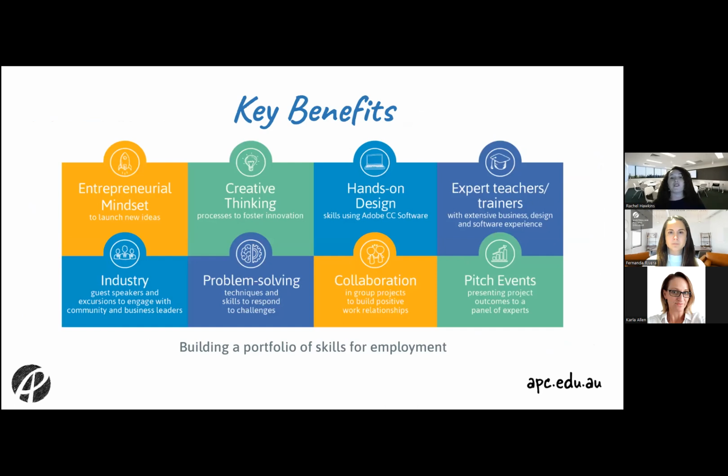The key benefits of this course, I really wanted to highlight it because you might be thinking, well, how does entrepreneurship fit with creative industries for the Certificate 3 in Design Fundamentals? So it's that entrepreneurial mindset, that skill set and tool set that students are going to use. It gives them that entrepreneurial mindset, creative thinking processes, hands-on skills using Adobe CC software, access to industry with guest speakers and excursions, problem-solving skills, collaboration and teamwork skills.